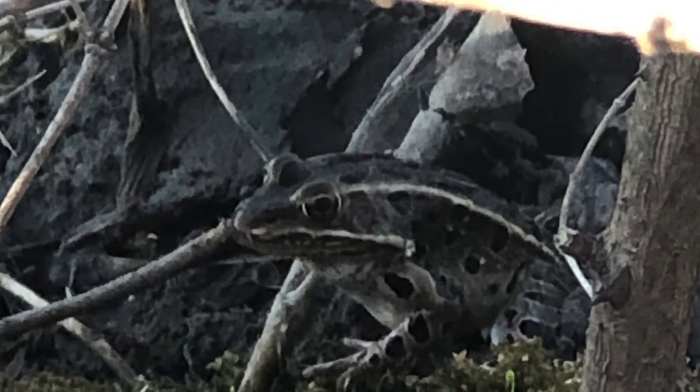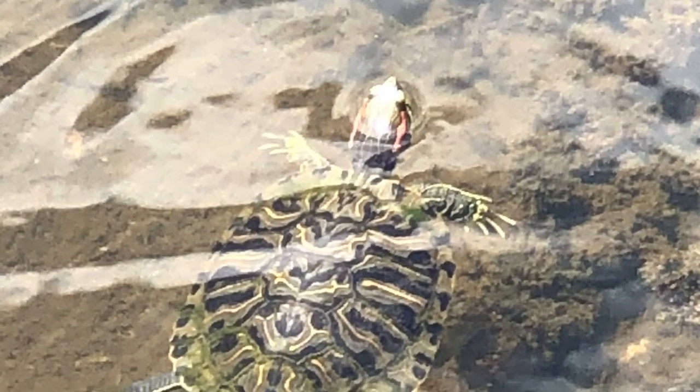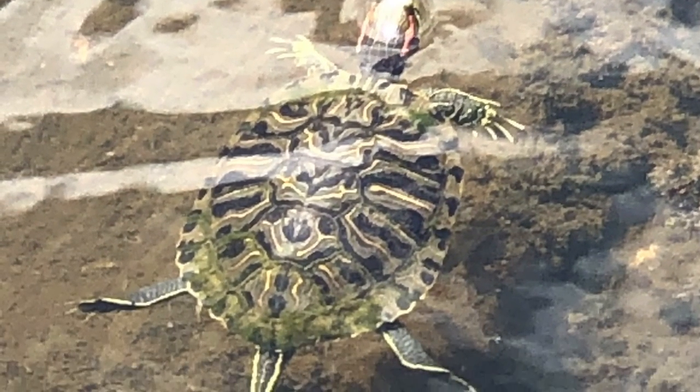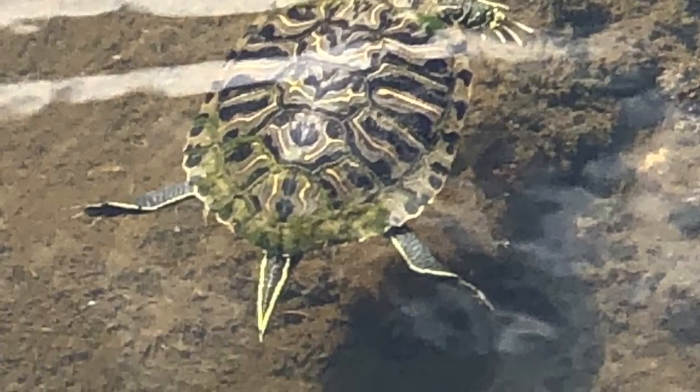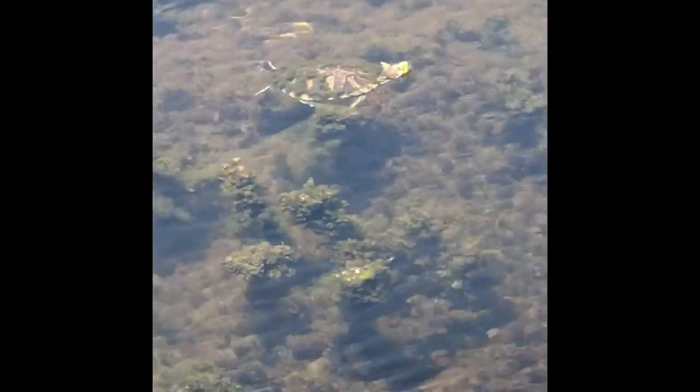This is a common bullfrog we found in Hastings. This turtle was found in Texas, and it's called a red-eared slider. This red-eared slider has a ton of algae growing on his back, swimming by the little algae on his back.